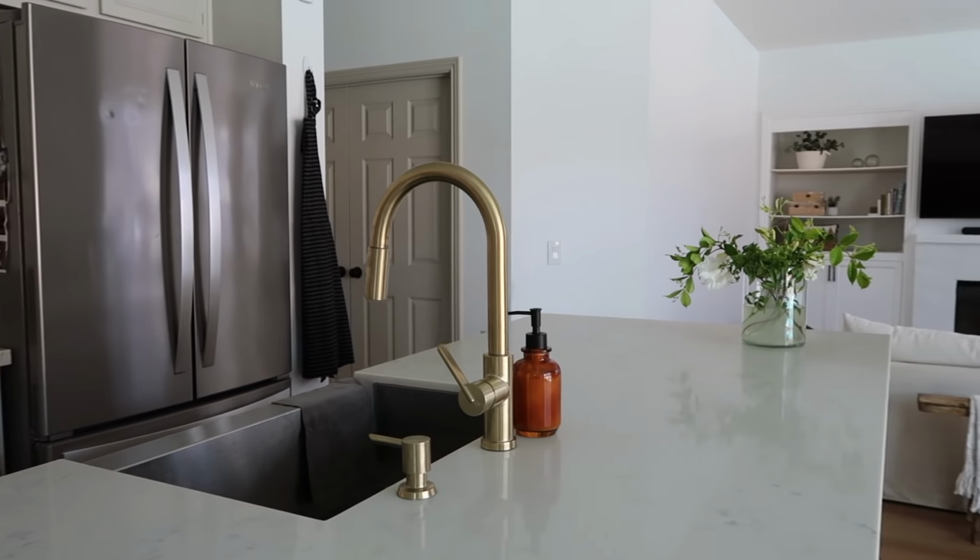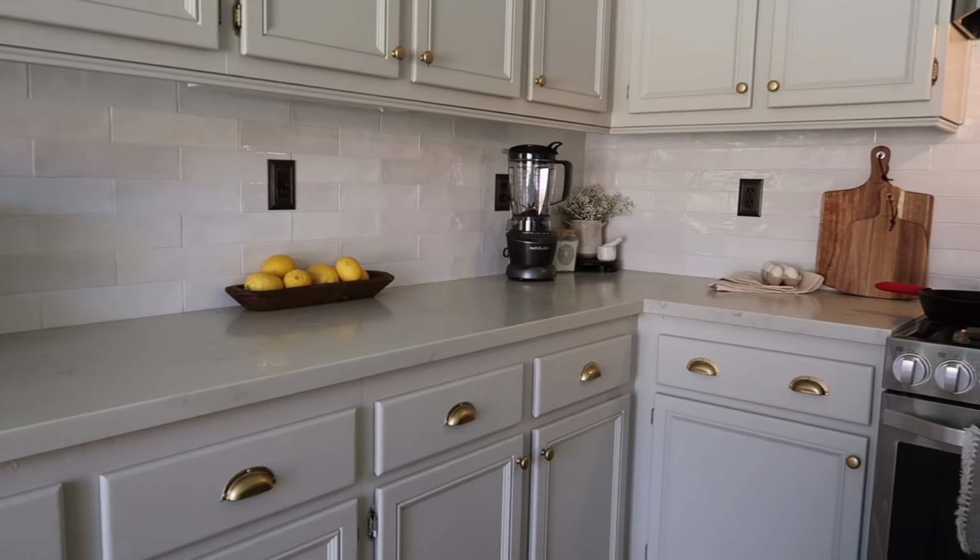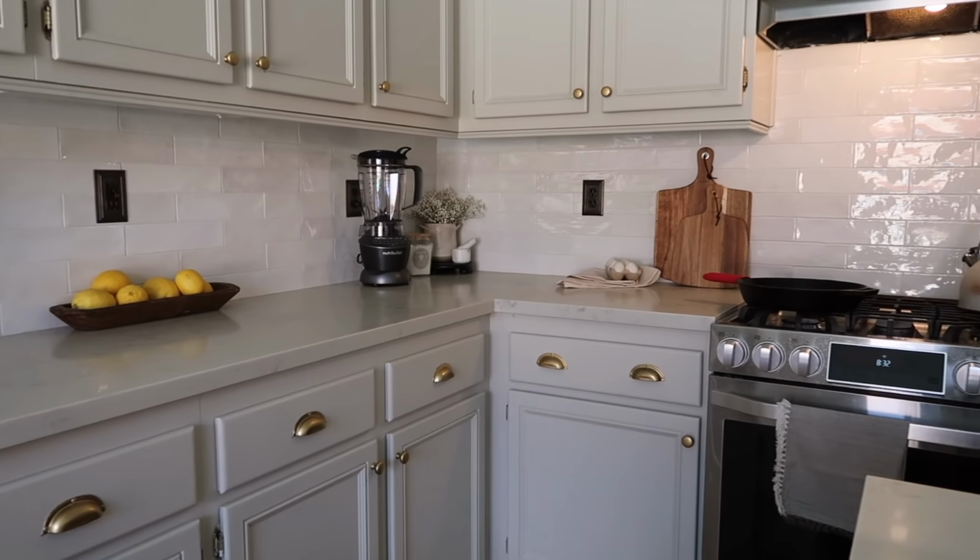I just feel like a new person, and I actually enjoy being in the kitchen now, which is great. So yeah, that's the kitchen.